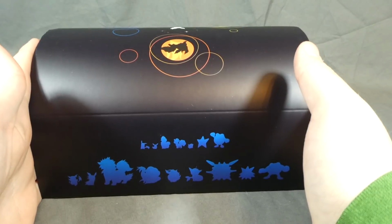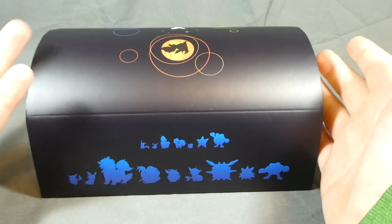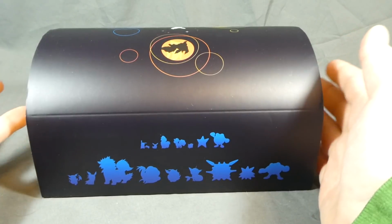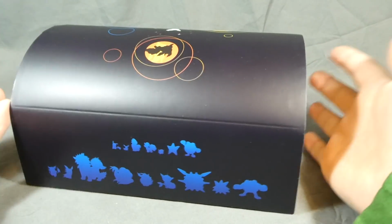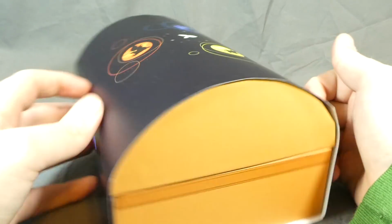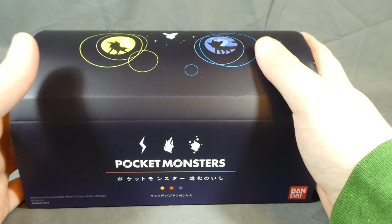Now, I do hope that another set is on the way with the Leaf Stone and the Sunstone, Dusk Stone, Dawn Stone, any of the evolution stones. I'd love replicas of all the evolutionary items, to be brutally honest. Give me a Reaper Cloth. I'll take it. But I digress.